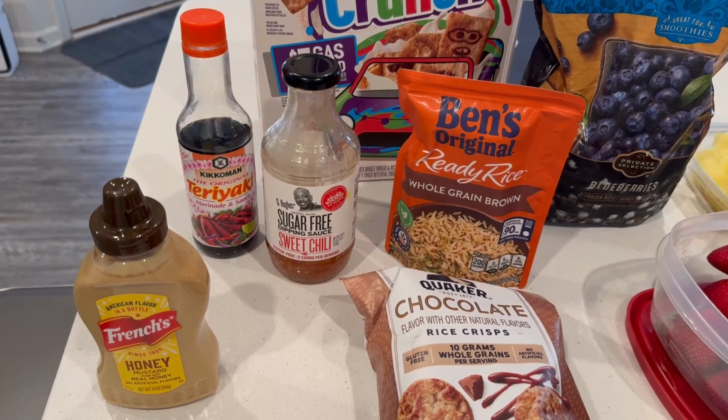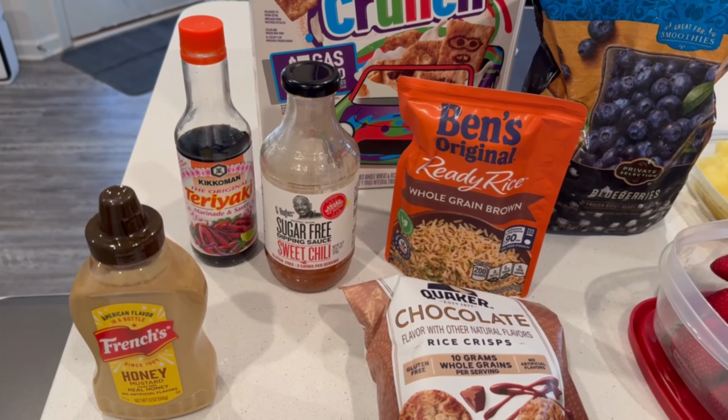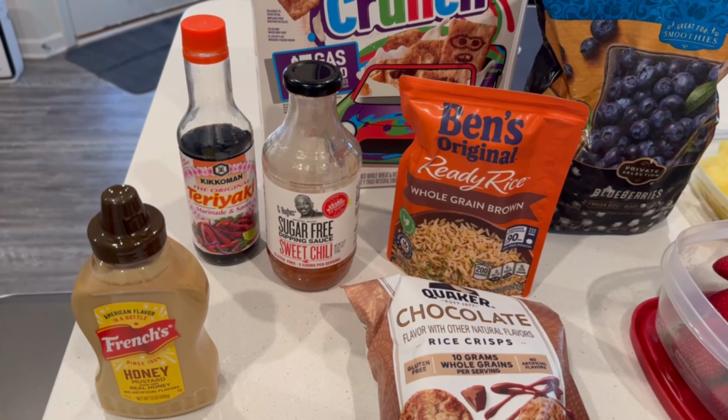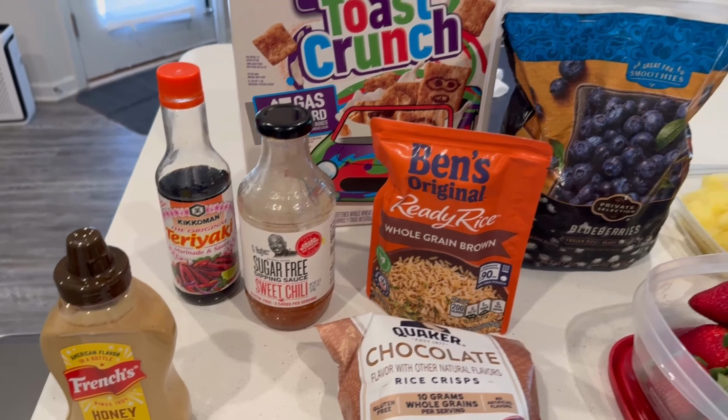But honestly, because you typically have more fats and carbs in your day, I like spending those fats on something better, in my opinion, than a vinaigrette or something like that. But I just want to mention those here.